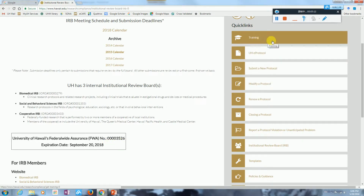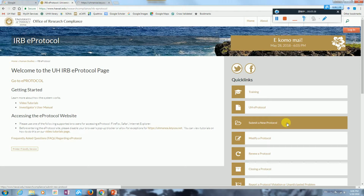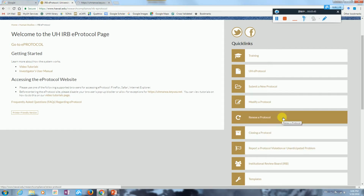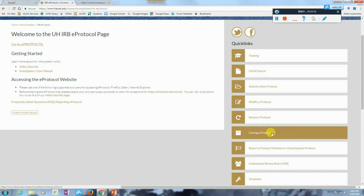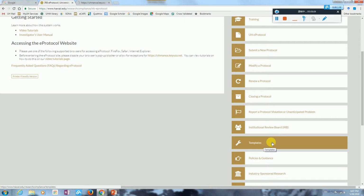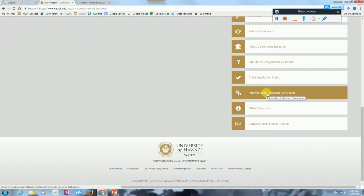So here we have training modules and the protocol entrance site. It's still loading. We can come back later. Here is where you submit a new protocol, modify a protocol, or renew one if you do not finish your protocol within the proposed time period, and once you're done, you're supposed to file a closing report. If there are issues with your protocol, you need to report it here. These are templates of informed consent and debriefing forms, and here you can find the policy guidelines, FAQs, etc.